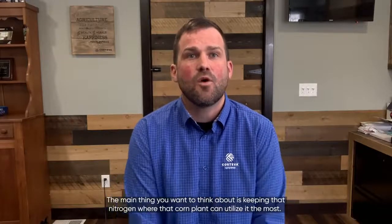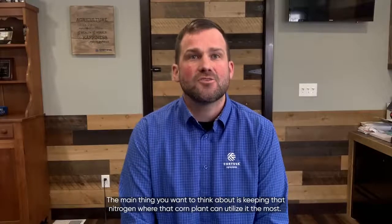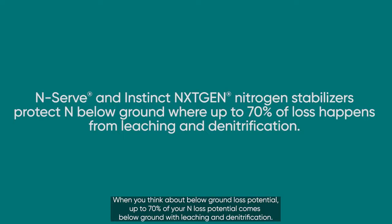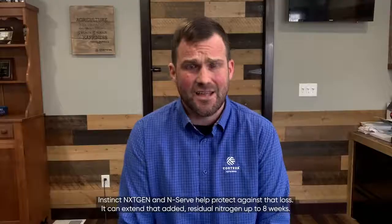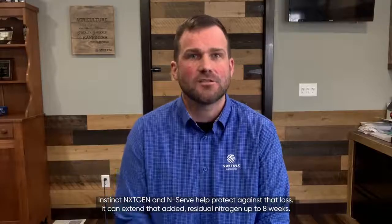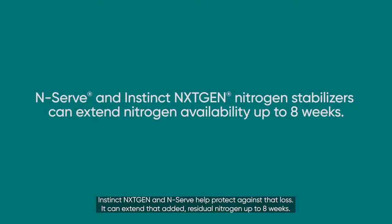Because the main thing you want to think about is keeping that nitrogen where that corn plant can utilize it the most. When you think about below ground loss potential, up to 70% of your N loss potential comes below ground with leaching and nitrification. Instinct NextGen and N-Serve help protect against that loss. It can extend that added residual nitrogen up to 8 weeks.